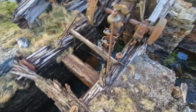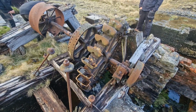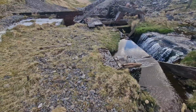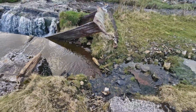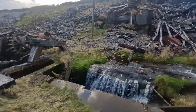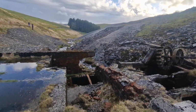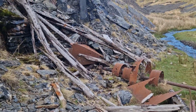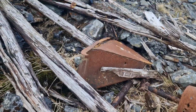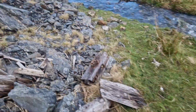So the wood's rotted away and it's collapsed, and we're going to pull it back up and save it if we can lift that somehow. These are all big wooden beams. An amazing sight. Here looks like one of the hoppers, which is probably chucking the ore in before it reached the crushing unit.